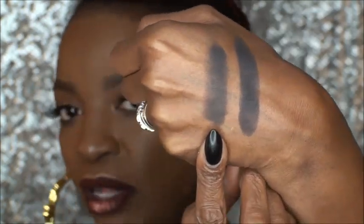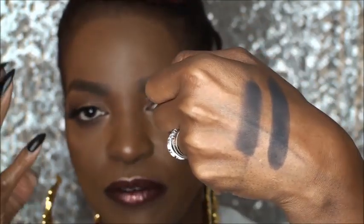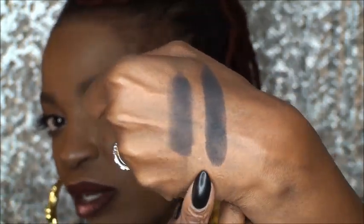Okay, and I actually do like the fact that this is not a strong black, because sometimes when you're going for that smoked out look, you don't want it to be so pow as soon as you put it onto your lid. So I like the fact that it does build up. So that's Jet, really awesome black.